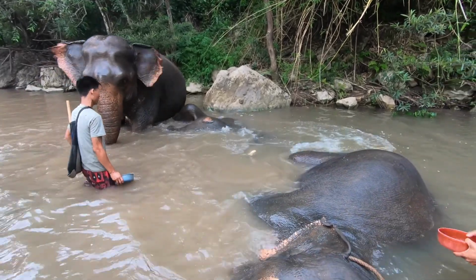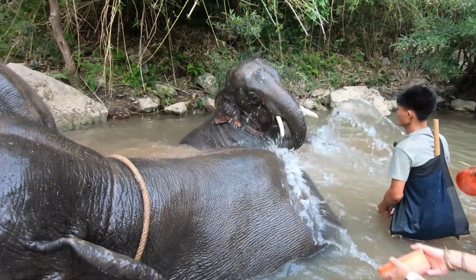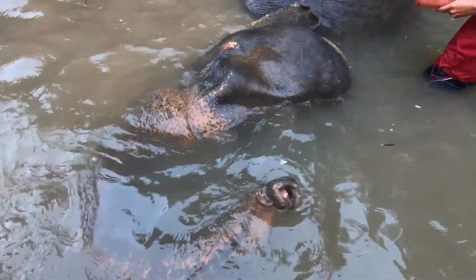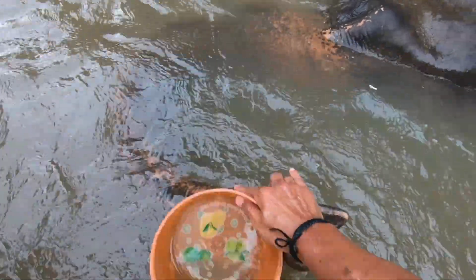Even though we did do our research, there's always a bunch of information online to kind of prove otherwise. So my best advice is, if you want to spend some time with the elephants down in Thailand, just do your research and try to make the best decision that you can with the time given.